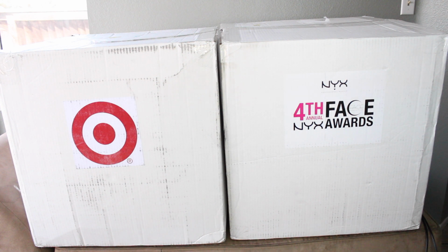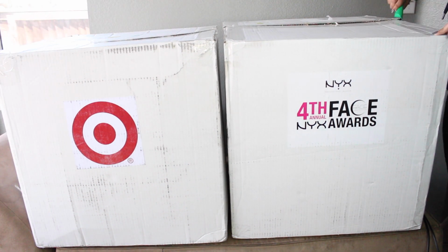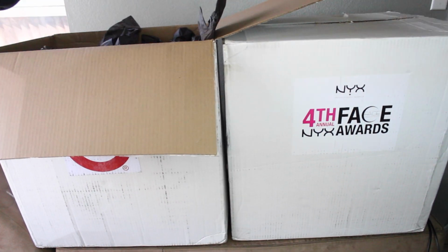Mermaids to the rest. Oh my God, look at the size of these boxes. One is from Target and the other one is from NYX. All right, so let's open them. So let's see what's in this box. So excited.